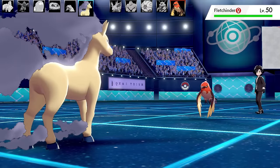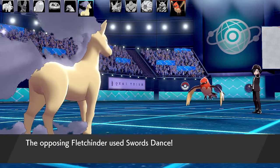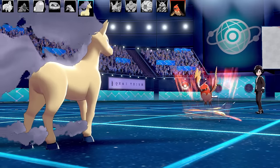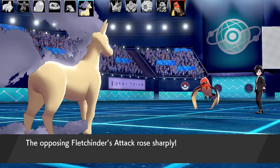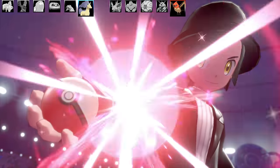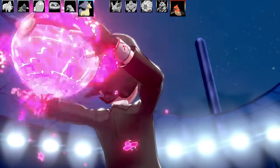So the next Pokemon to come in is the Fletchinder. I'm going to go for Hypnosis, and of course it's going to miss, right? Never saw that one coming. Now, Fletchinder is going to go for a Swords Dance here. This is very bad. That will do a lot of damage to me if it's got a Flying move, yeah? So we've got a Dynamax Fletchinder. I do not want to get hit by a Flying move. If I get hit by a Flying move, that is ball game right there.